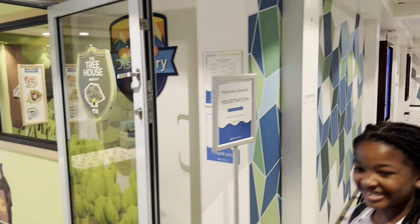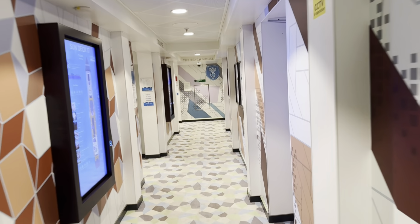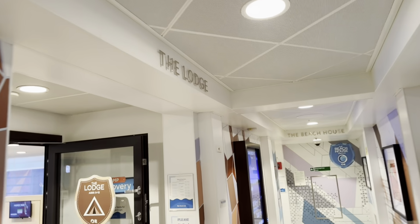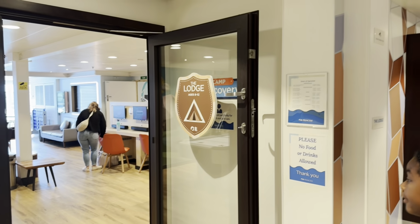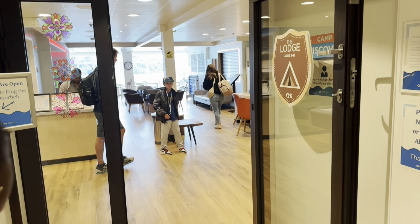And then if you go down a little bit further, you're gonna have the lodge. And this is the entry for the lodge. The lodge is for ages 8 through 12. And then down here is the beach house for ages 13 to 17. So girls, you wanna head in there and check it out? Check it out.